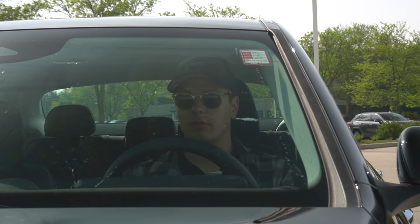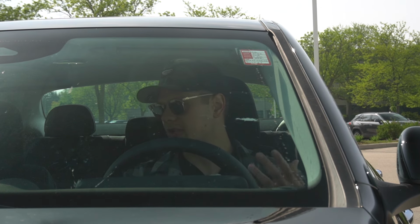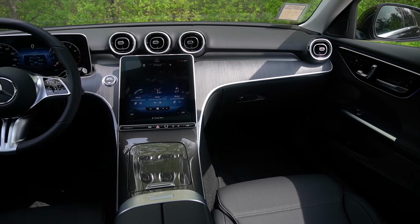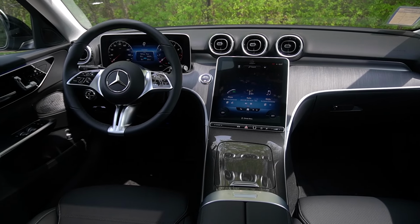Now, I've been saying this whole video that this thing is more on the luxe side than on the sport side. It's essentially like a mini S-Class, and nowhere is that more apparent than here on the interior. I mean, just look at this thing. The design is spectacular. You just feel more special than you would in something like a BMW or an Audi.